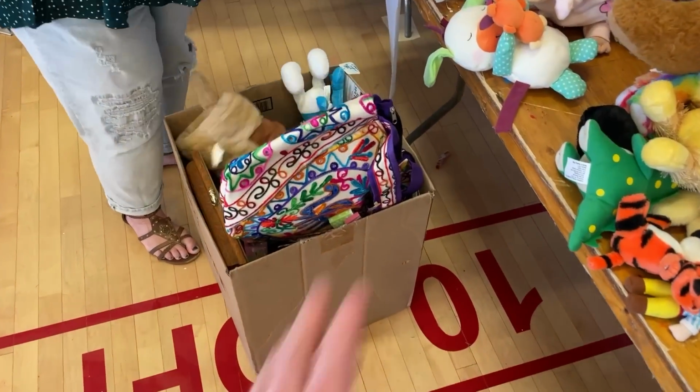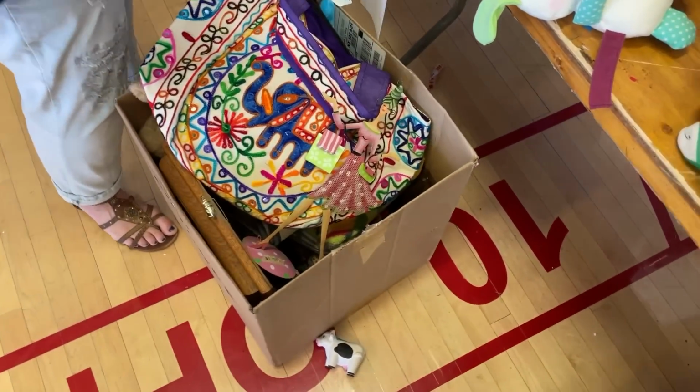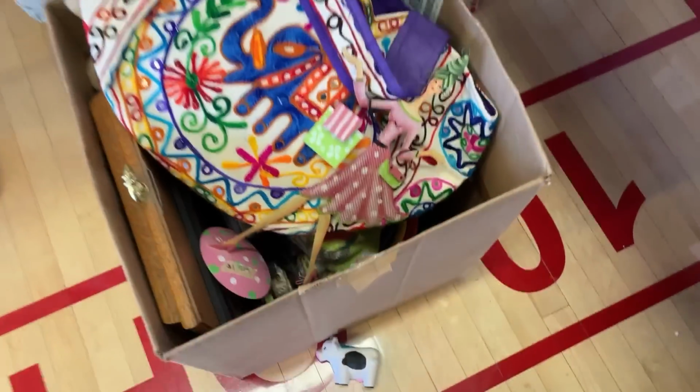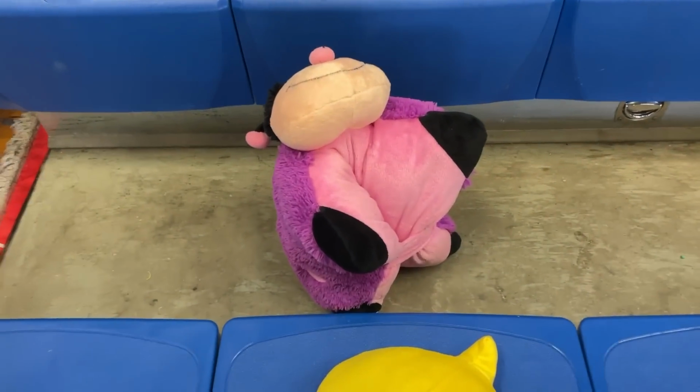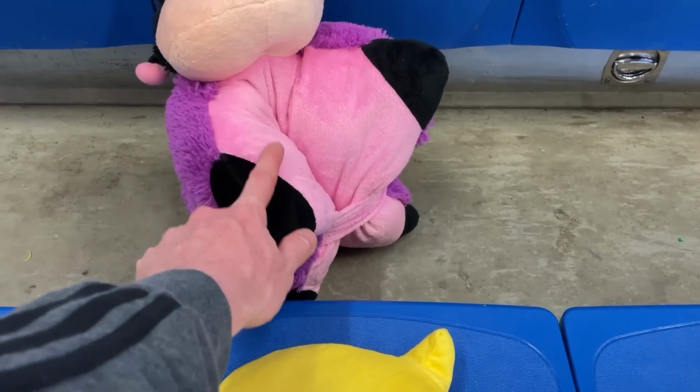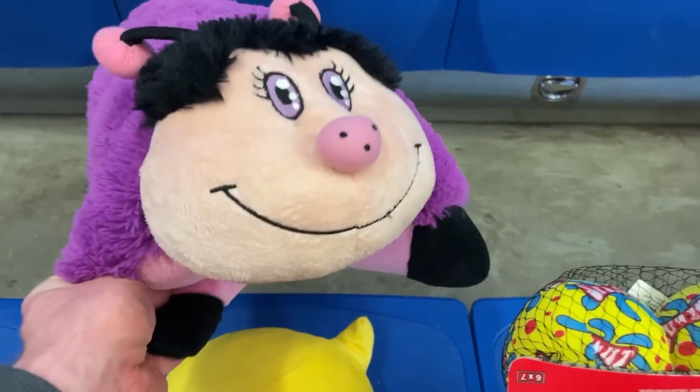That's mine, ma'am. That's okay. I know it's hard to tell sometimes, but yeah, all these boxes, right? Yeah. Thanks. Oh, well, I have to rescue this plush because I chucked it over here when I went to save my box.